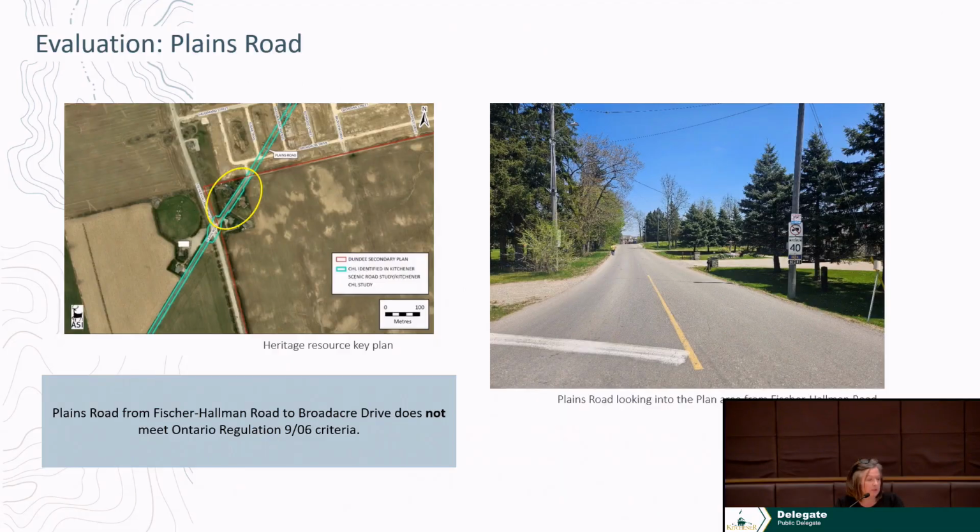Moving forward into some of the roads that we looked at, the portion of Plains Road that is within the secondary plan area, focusing on that small segment that is in the northwest corner. Plains Road is an older road, and it had been previously identified as a heritage landscape. However, this portion alone, which we were looking at, we determined does not retain sufficient historical and contextual values any further. Its context has been altered in this one portion, and it does not currently exhibit design value. So it was determined to not meet the Ontario Regulation 906 criteria.